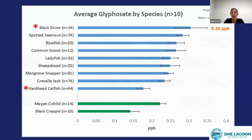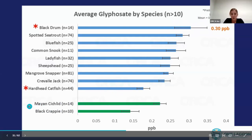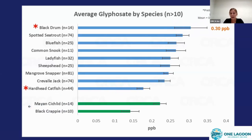So we have black drum having the largest concentration of glyphosate at 0.3 parts per billion, and our hardhead catfish, with regards to fish from the lagoon, having the lowest average glyphosate. And we've even started to be able to accumulate enough freshwater fish from some of those lakes and canals to be able to start showing you some of that glyphosate data.